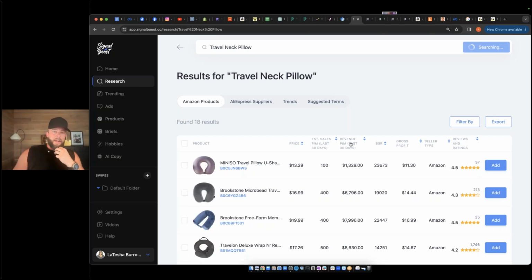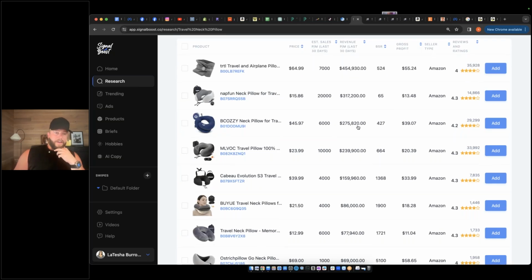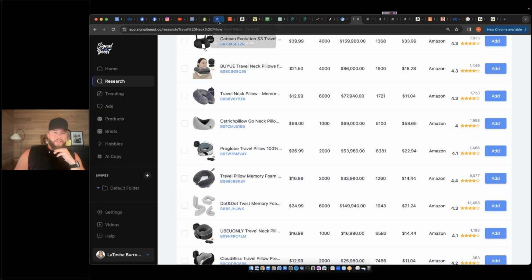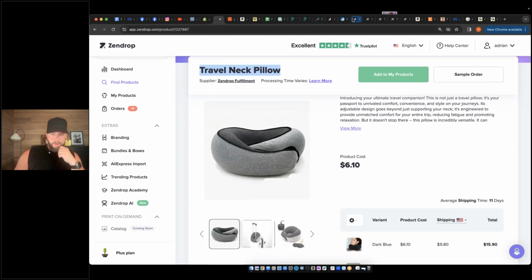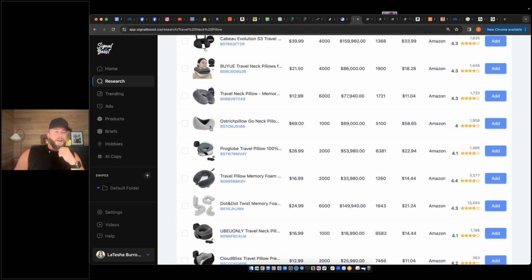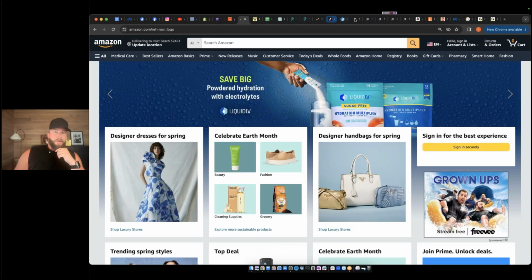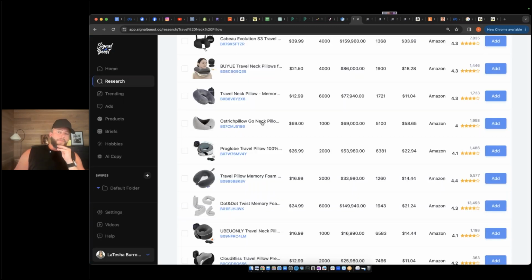And as it accumulates data, we can see here that this pillow is doing $454,000 in the last 30 days, 317,000, 275, and they all look different. But actually, this one right here looks very familiar. Let me make sure, do these match up? Yep, they're very similar. Would y'all agree that these are similar? They're not exact, but they're close. And they're calling this on Amazon an ostrich go neck pillow. Okay, so they sold $69,000 worth of this pillow in the last 30 days.